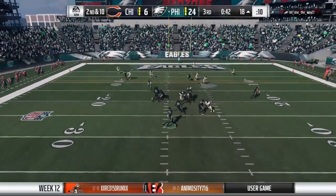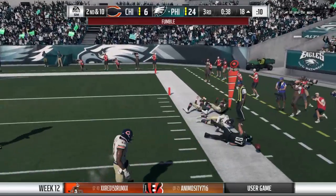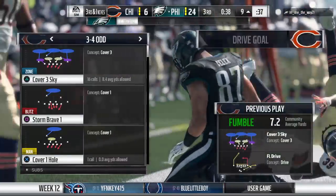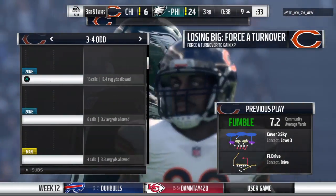On second down, here's Wentz. To the right side, caught by Saleh. And I think the ball's out. And this is going to kick out of bounds. Boy, a fortunate bounce or two there. They'll keep possession back inside the 10-yard line.